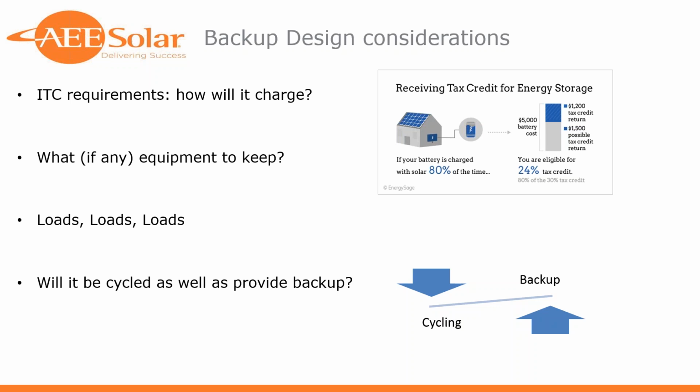I've got down here as the third consideration, loads. It's kind of like that real estate saying, it's location, location, location. On the load front, this is probably where you're going to spend a fair amount of time at the site survey and kind of final design stages. What are we backing up? What's the current? What's the duration? What's the energy we're going to need to plan around?